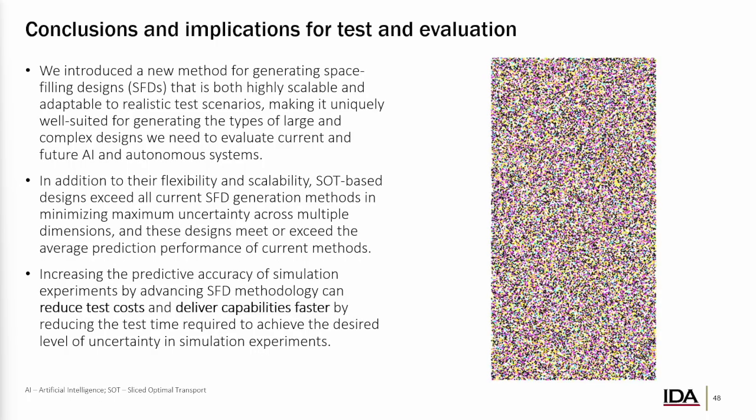So finally, conclusion: we've introduced a new method that we're hopefully going to be releasing a paper on soon, as well as some R packages, so you could do this at your organization, that is both highly scalable and highly adaptive towards all of the complex test design scenarios that we encounter for AI and autonomous systems, but also for non-AI systems that just need large tests. So these methods, not only have we shown that they seem to exceed the current best state of the art, but they also seem to bring all of the great qualities of having lots of flexibility, and hopefully can end up delivering capabilities faster, as well as reducing test costs and shifting schedules left to make this simulation part of the test campaign and OT and DT testing more efficient and provide better results to the operator.